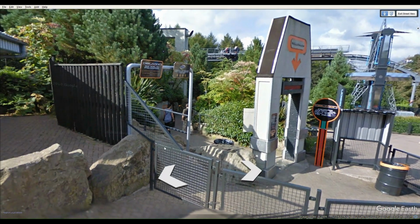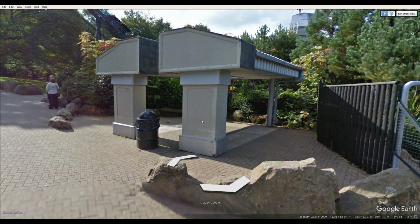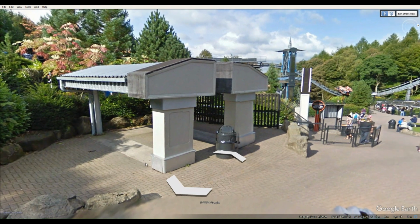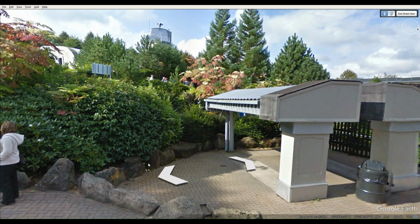And here we have the entrance to Oblivion, which hasn't changed too much apart from the Oblivion single riders queue. To my knowledge, that doesn't exist anymore, but they are bringing single rider queues back, it seems, so fingers crossed it will make its way to Oblivion as well and cut down some of the queue times. Now, this interesting and odd structure is right next to the entrance to Oblivion, but does anyone know what this actually is or was? I thought maybe it was some kind of area for some arcade machines, like some claw grabbers, or maybe a little shop, and then there was an entrance either side.